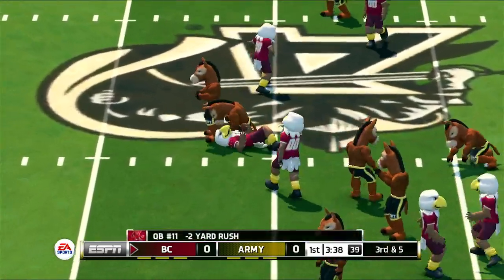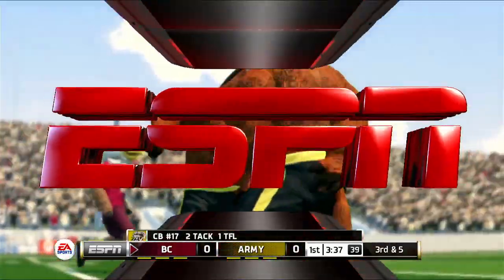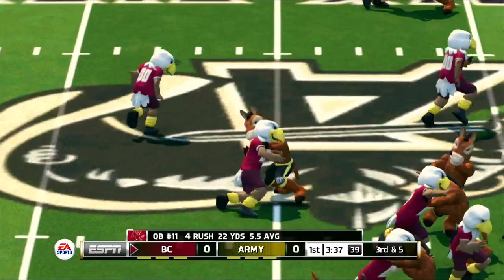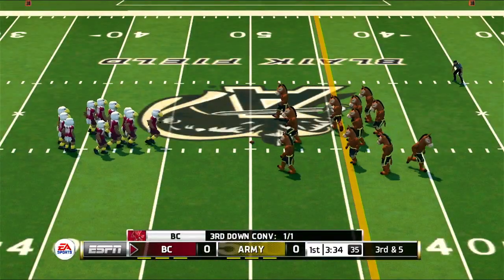They'll drop him for a loss. From a defensive coordinator standpoint, it can really help out your scheme when you get excellent run support by the corner. And they'll look to convert here on another third down.